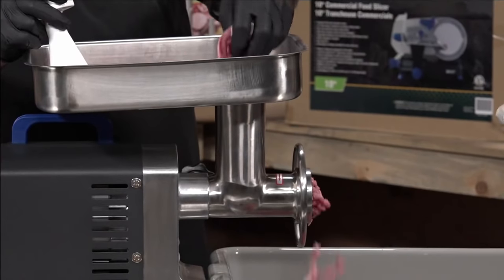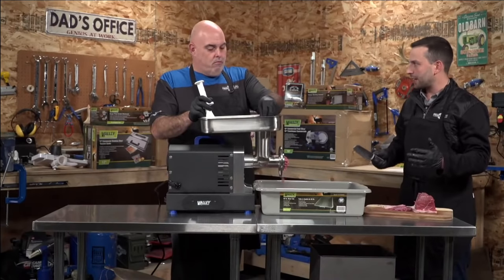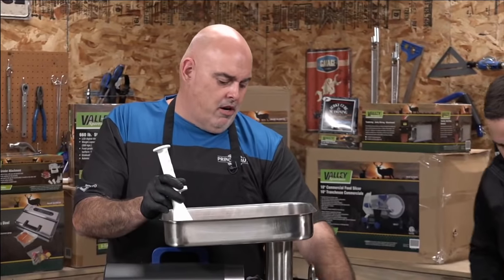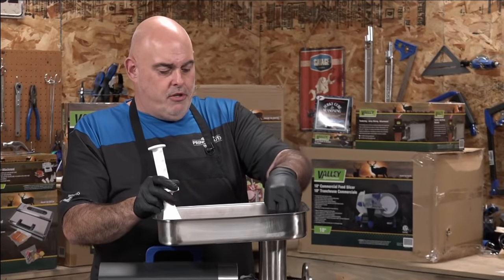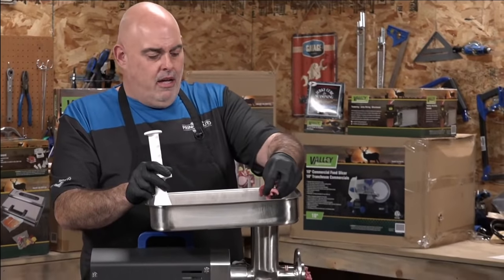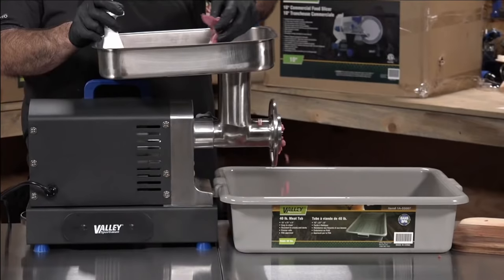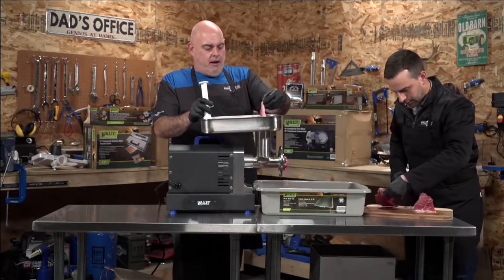So the size of this meat grinder, how does it rank compared to something you'd see in a more commercial setting? Well, it's one of the larger ones that we carry. There are larger ones, obviously, for more commercial applications. But if you're really serious, you do a lot of game, a lot of processing, a big family, they'll do a side of a deer or something like that and process it into jerky and different types of ground applications.